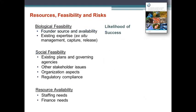And so again, the guidelines give you lots of guidance in this, but basically you want to think about resources and feasibility in kind of different topic areas. One is biological feasibility. Things like, can I get enough founder individuals? Do I have the existing expertise with this species or model species, both for the ex situ phase, but also for the capture, for the release, etc.